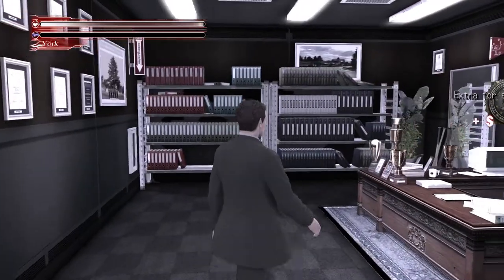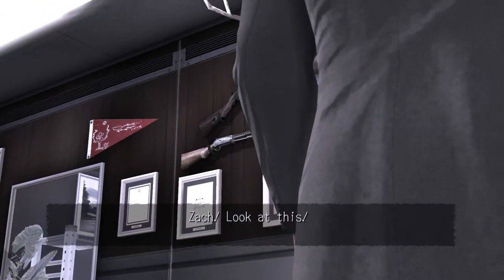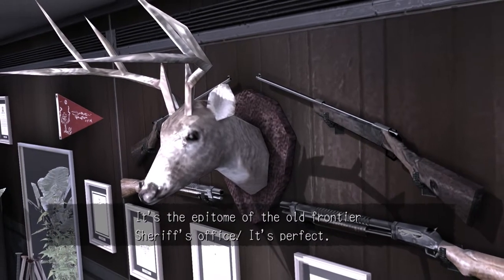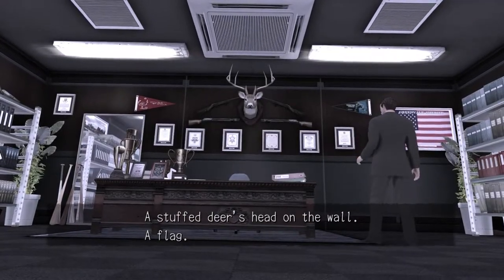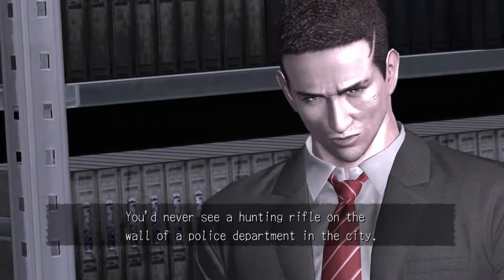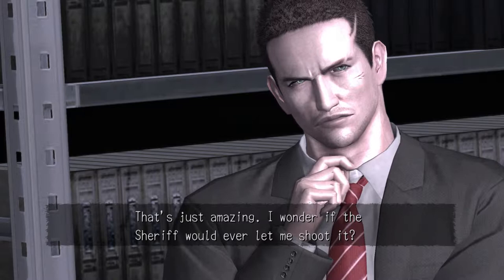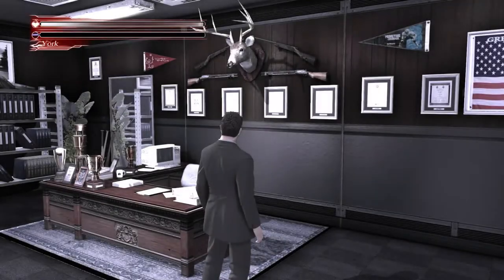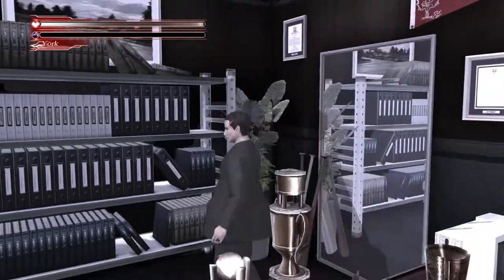Any keys? Zach, look at this. Oh, now this is something special. What? It's the epitome of the old Frontier Sheriff's office. It's perfect. A stuffed deer's head on the wall. A flag, a hunting rifle. Amazing. You'd never see a hunting rifle on the wall of a police department in the city. Wonder if the sheriff would ever let me shoot it. Okay. Anything else? No.